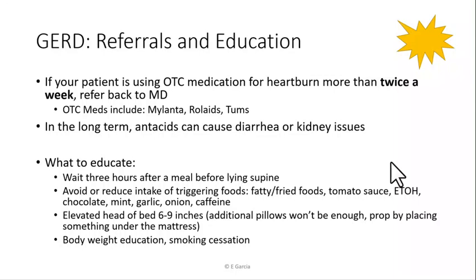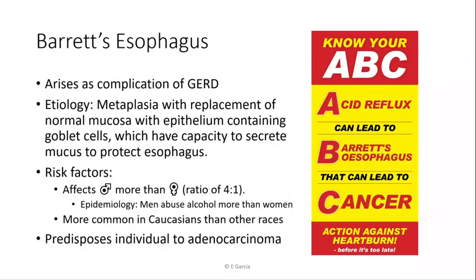And then if they really are having issues, like, I ate a meal and now I'm sleepy, I want to sleep, okay, well, you need to elevate the head of the bed 6 to 9 inches, which is actually quite a bit. Often additional pillows aren't enough. You actually need to do the propping by placing something under the mattress. Otherwise, there might be more of an anatomic issue with body habitus, and there might be a good indication for somebody to consider losing weight, or they may need to engage in a smoking cessation program. And you can help encourage them that it'll actually help you sleep a lot better.